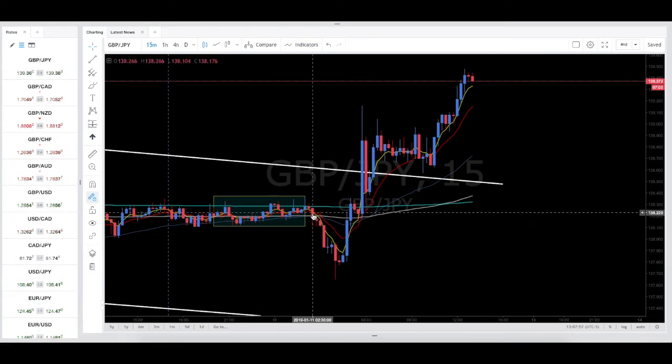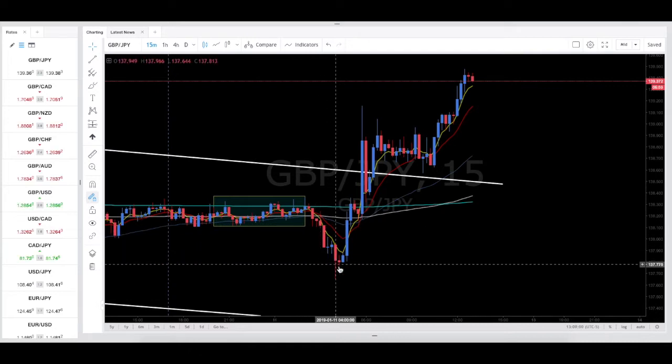So they move all the way down and they make it look like it's a break to the low.